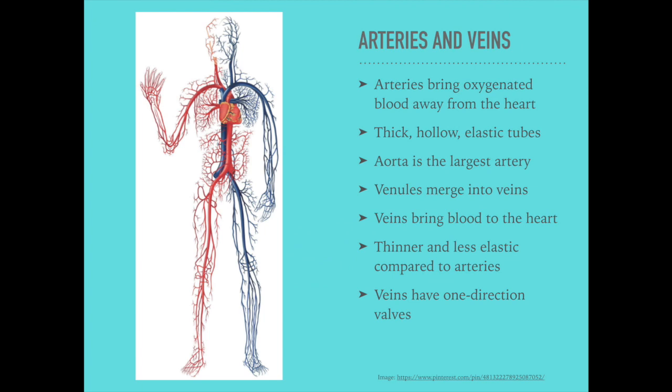Arteries carry oxygenated blood away from the heart. They are thick, hollow tubes which are highly elastic, allowing them to dilate and constrict as blood is forced down them by the heart. Arteries branch and rebranch, becoming smaller until they become small arterioles, which are even more elastic. Arterioles feed oxygenated blood to the capillaries. The aorta is the largest artery in the body, taking blood from the heart, branching into other arteries that send oxygenated blood to the rest of the body.